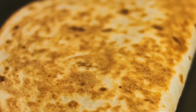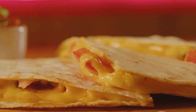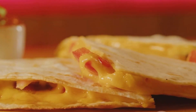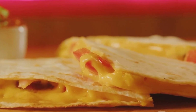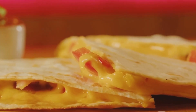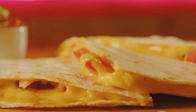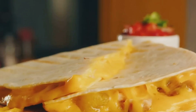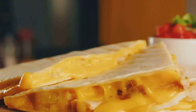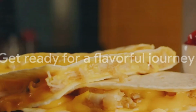Yes, you heard that right. The cheese quesadilla was a favorite of the legendary pop icon, a testament to its universal appeal. From humble street food to the favorite of a global superstar, the cheese quesadilla has come a long way. And today, we're going to dive deeper into the world of this cheesy delight, exploring various ways to prepare it, and discovering what makes it so irresistible. So fasten your seatbelts because this is going to be a delicious ride.